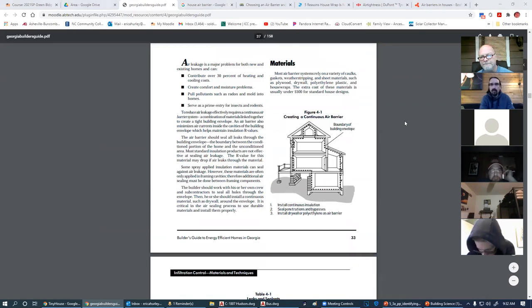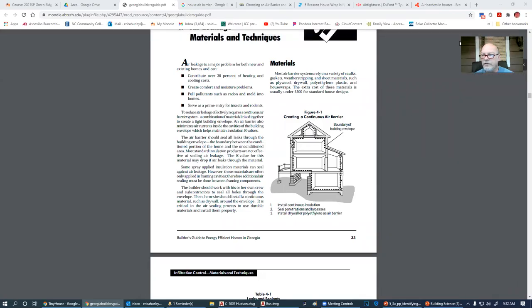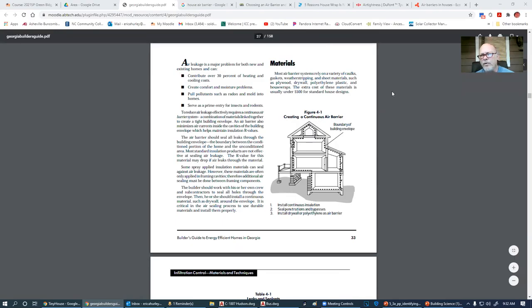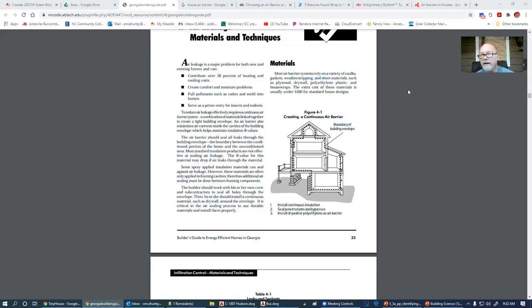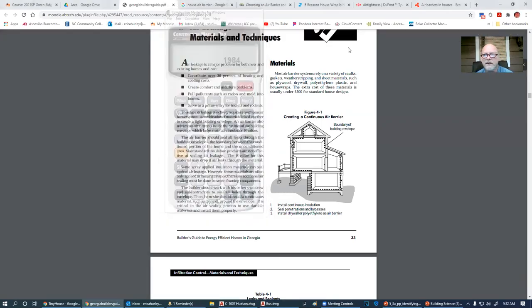And there have been different arguments as to where this air barrier should be. Should it be inside, outside, and so forth? When we're talking about fixing up an old house, I did a search on Google to find the average age of a house in the United States, and it so happened to be 37 years. If we're talking about today, and I don't remember when it was written, we'll say the average house was built in 1984.